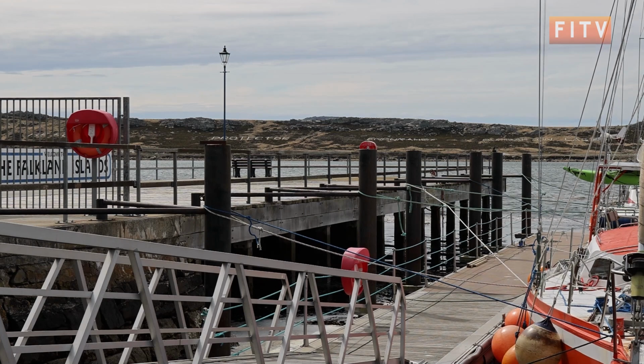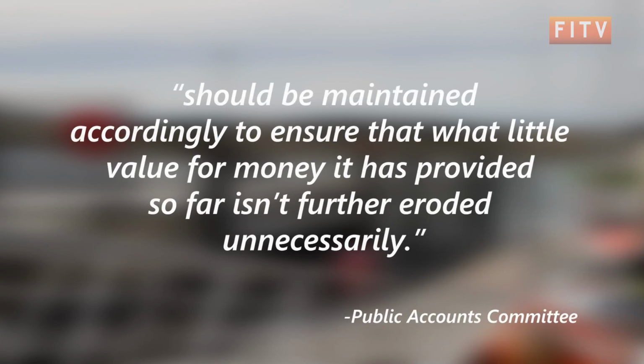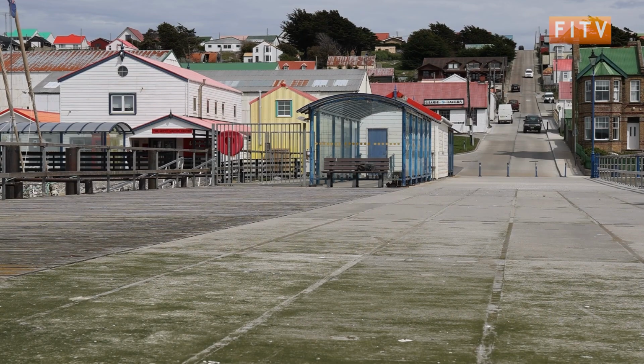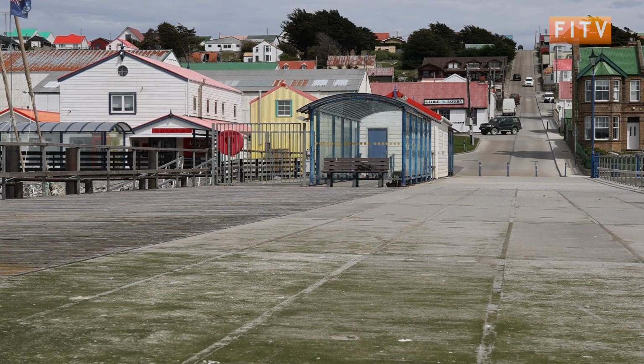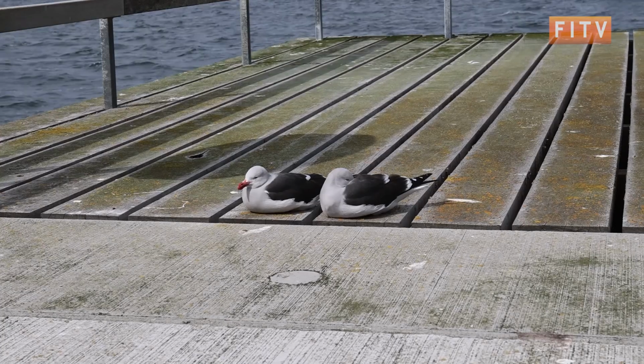A critical report from the Public Accounts Committee states that the public jetty should be maintained to ensure that what little value for money it has provided so far isn't further eroded unnecessarily. Construction of Phase 1 of the jetty project began in 2012 and was signed off in 2017 at a cost of just over £2 million.